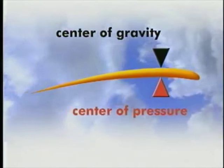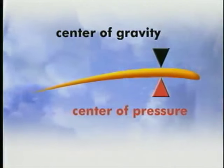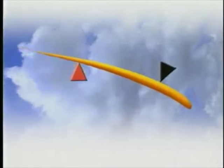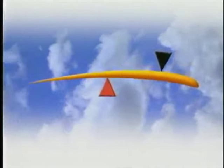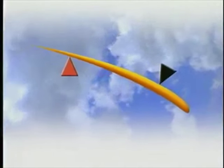When the center of pressure is in line with the center of gravity, the airplane is in perfect balance. Just one problem. The center of pressure is always moving, constantly changing position. I mean, even the slightest change in the angle of the wing can cause the center of pressure to move. And left uncontrolled, this can cause the nose of the aircraft to pitch up and down violently. How can it be controlled?